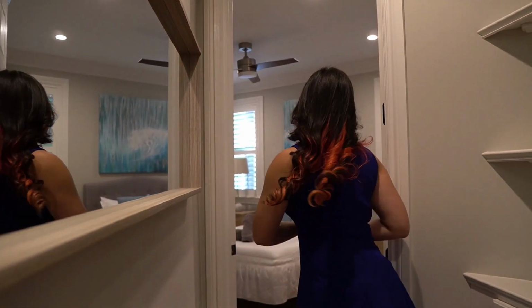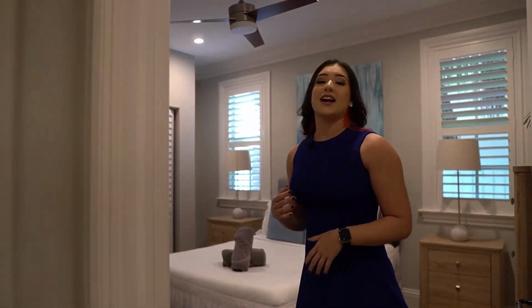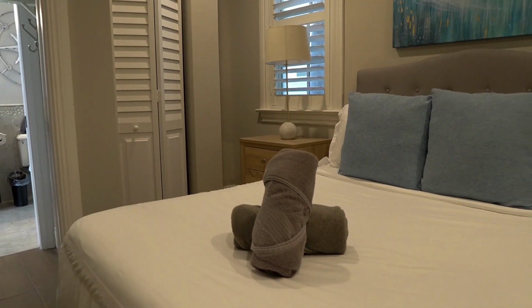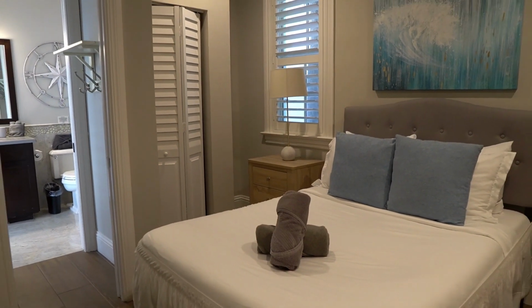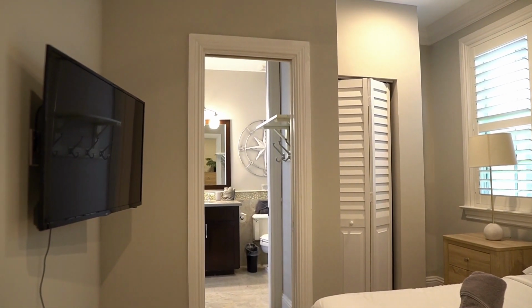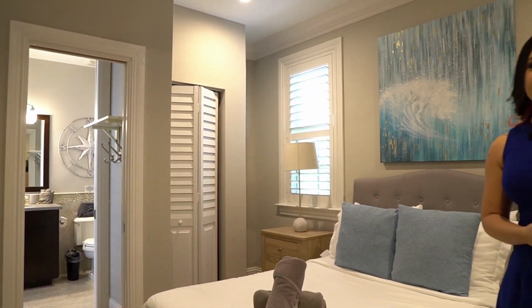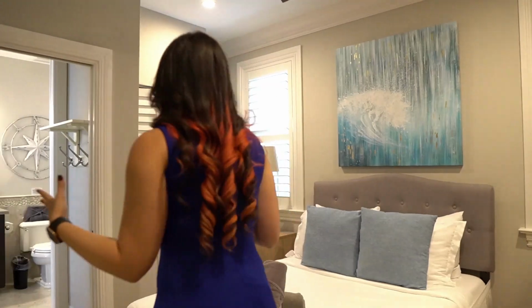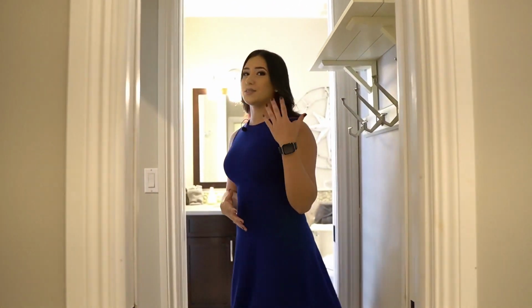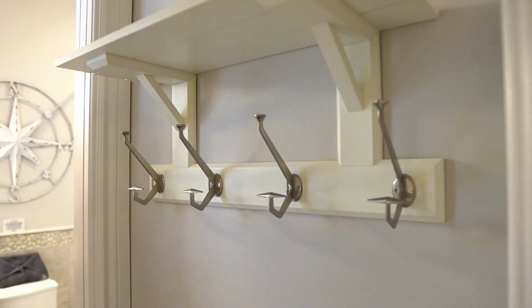So this bedroom actually has a similar color scheme to the last one that Mary just showed you. It's got a double size bed with a flat screen TV on the wall, and it's also got some drawers in here in case you need some extra space. Connecting to this room is actually a mini hallway before you get to another bathroom. Between this hallway, you can see there's a hanger to hang your keys, robes, towels, anything that you might need.